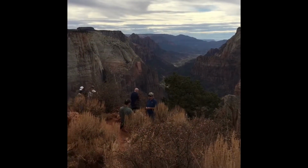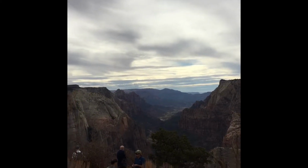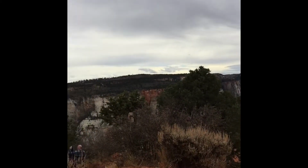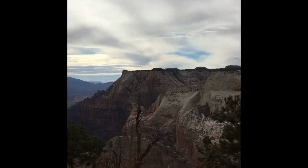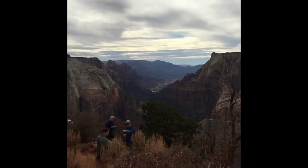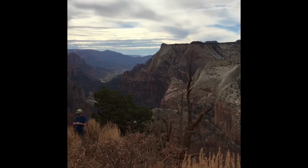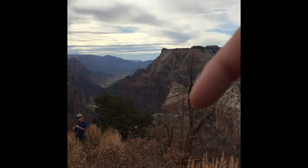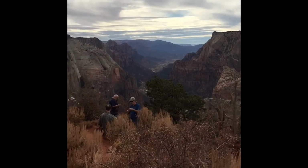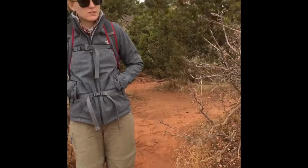Hey there Burgles, Ramen Beard here. We are at the top of Observation Point. Pretty sweet. If you look in this picture, see that little white trail right there? That's Angel's Landing, so we're definitely at a higher elevation, but it's pretty sweet.